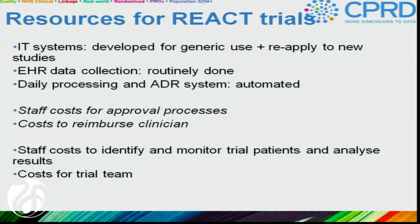Resources, there are lots of resources. The IT systems took a lot of time to develop, but we're trying to develop them generically. The model we've had is an external study website where simple information can be added. We didn't want to change the electronic healthcare record with forms in there because the vendor wasn't too keen on doing too much work for us, so we decided to keep it on the study website. We have a nice system, I think, for daily processing, and that all works.